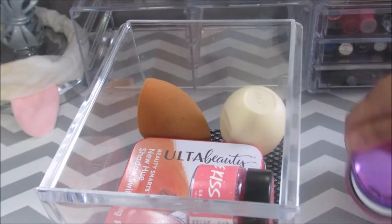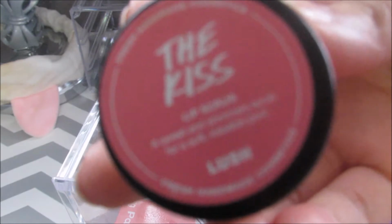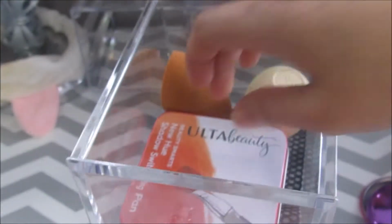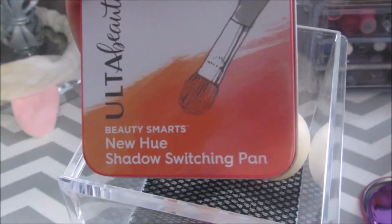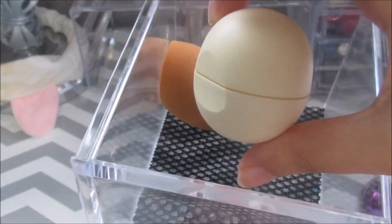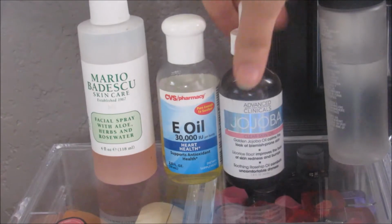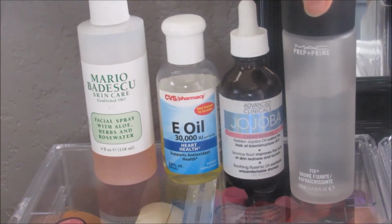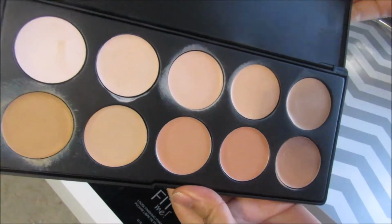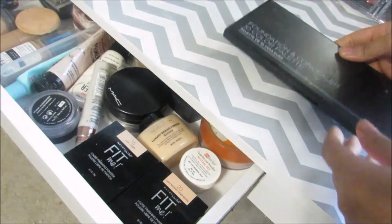In this one, we have two tiny mirrors. I have a lip scrub from Lush. I have one of those color changing palettes to rub your brush on also. And then I have the EOS lip balm and the sponge from Real Techniques. I have some oils, my Mario Badescu spray, and my MAC Prep and Prime. And also my mirror.